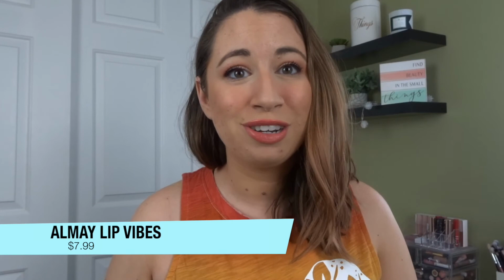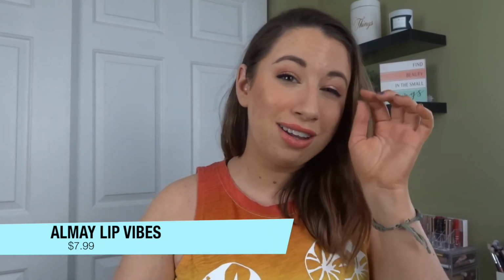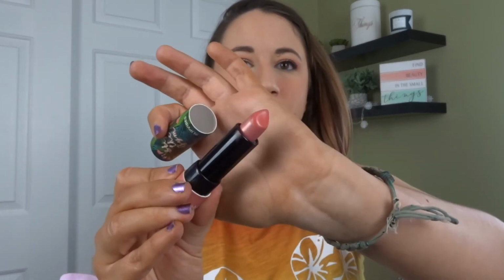And now the final brand is the lipstick I'm wearing today, and that is ALMAY. And their Lip Vibes are hands down my favorite drugstore lipstick, even a little bit more than the CoverGirl. So today I am wearing a mixture of Live Happy, which is this shade, and I topped it off with a little bit of Skip the Gym, just this shade. And I also have my most used shade, which is Go Wild.